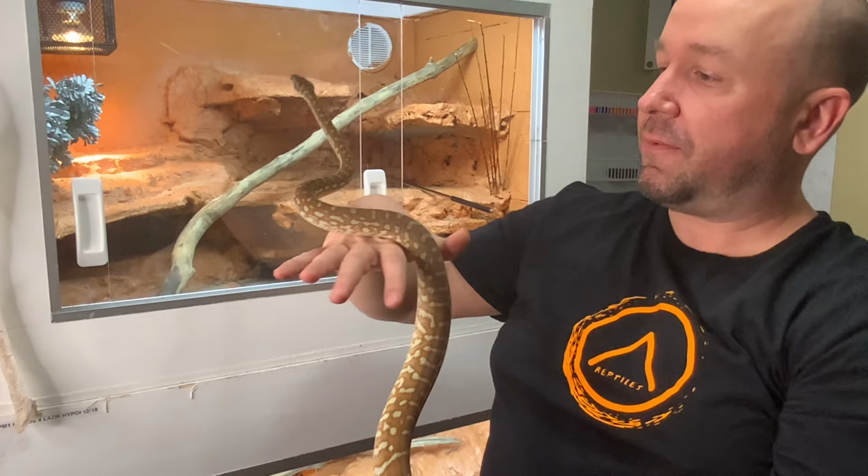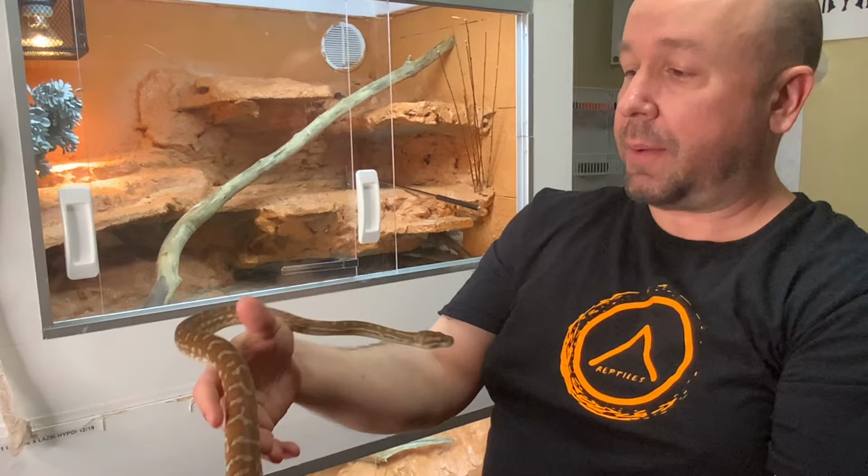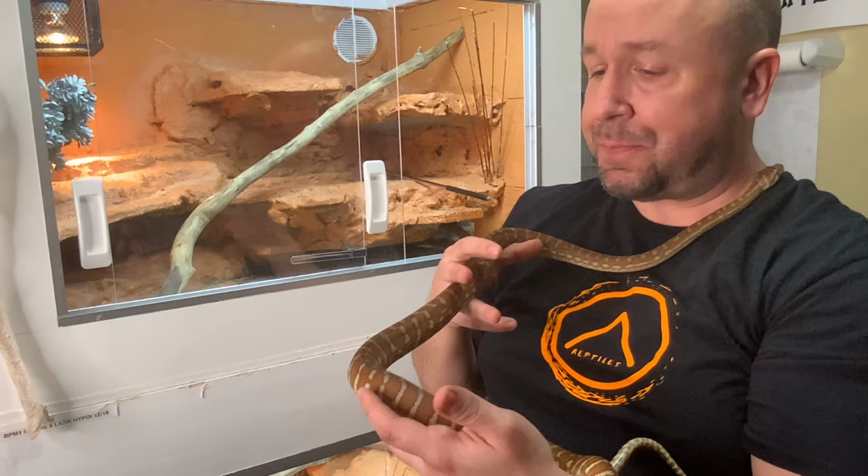But these guys are awesome. They're super handleable. They come in an array of colors, beautiful contrasts, beautiful tones, depending on the different morphs you work with. And as far as carpet pythons go, a great snake to work with. Very calm disposition and will eat just about anything. So Centrillion or Brettles python.